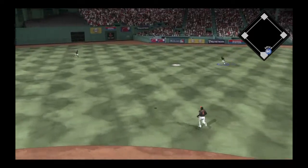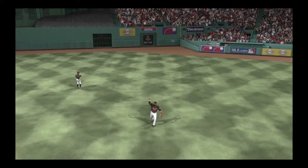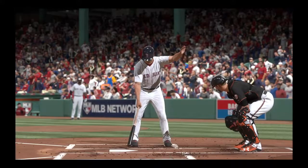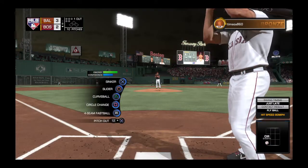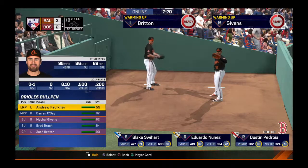Lofted in the air out toward right center. Alvarez on the move. He tracks it down. A nice running play, and there's one away. Catcher, Blake Swihart.